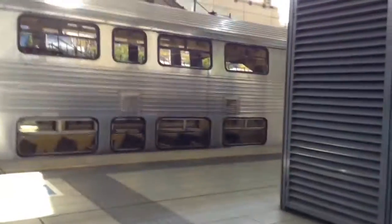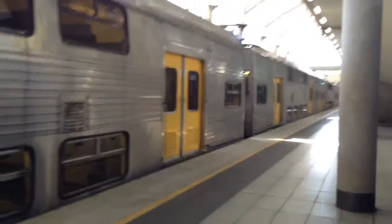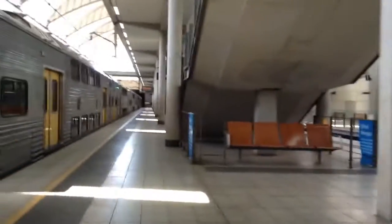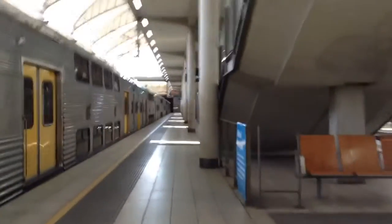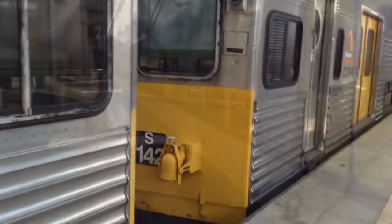And here we have the standby train for today. The front 4 cars is S51. I'll walk up to the middle of the train, see if I can show you the front 4 cars. Oh no, hang on, this isn't. Oh yes it is. Let me check, actually. Yeah, this is S51. This is S142.